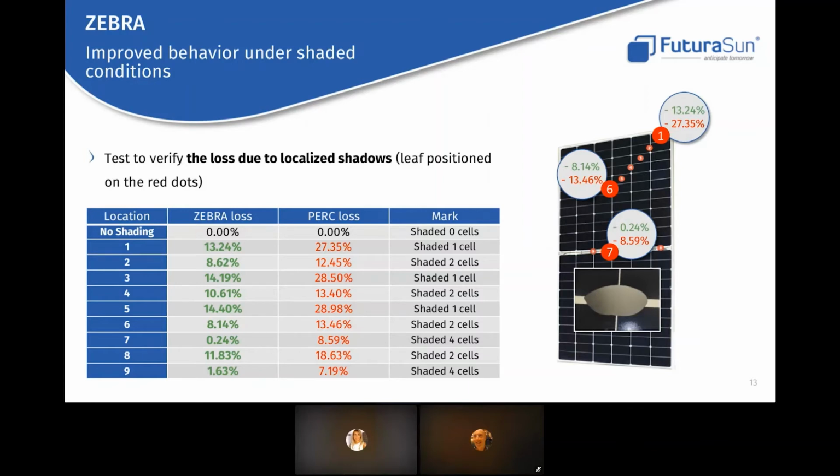So, moving downwards on the photo to point number 7, you can see a loss of 0.24% for the ZEBRA panel, so a very low loss, while the PERC loss was 8.59%, and this test was done with 4 shaded cells. So I think that we can see the superior performance of the ZEBRA panel in this test.